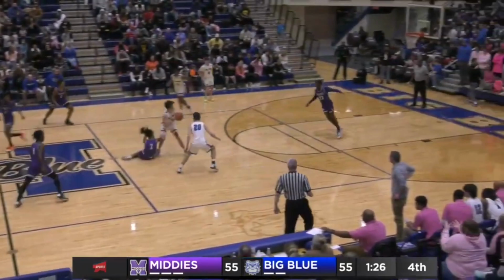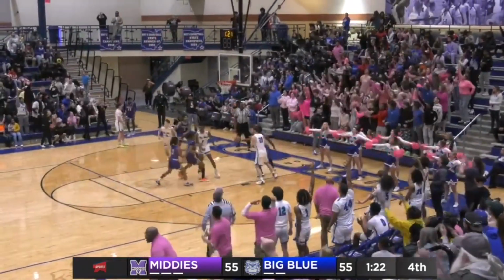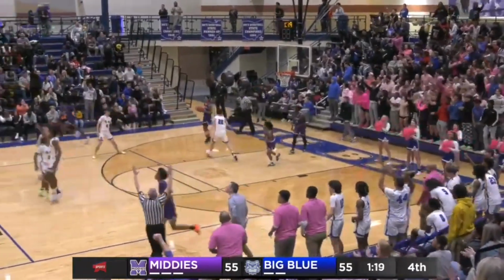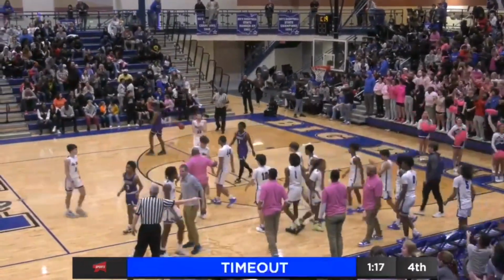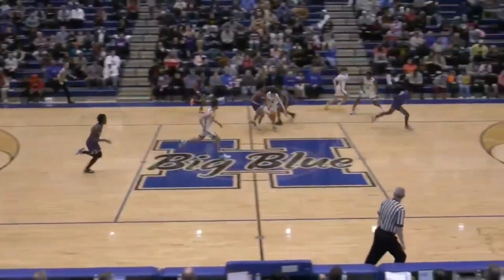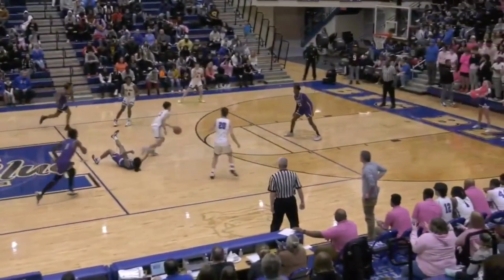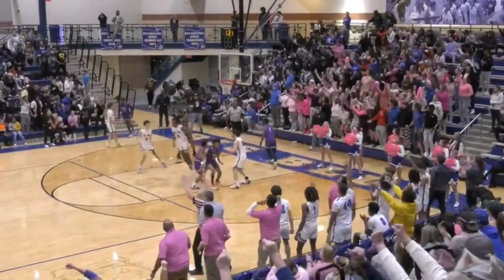And now it's loose, and it belongs still to Matthews. Outside, Avery for 3 again. And he has assisted on almost every 3. Cooper Matthews dropping a dime to Davis Avery as he picks up a hustle play. Avery's ready. Bam! Drills another 3 for the Big Blue.